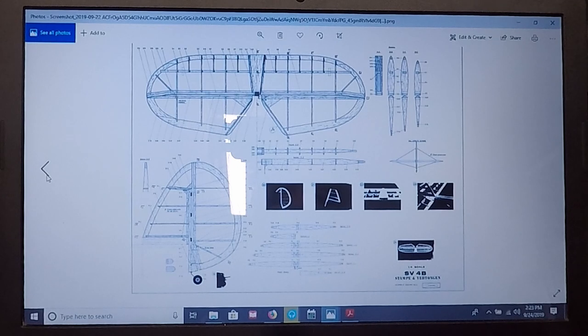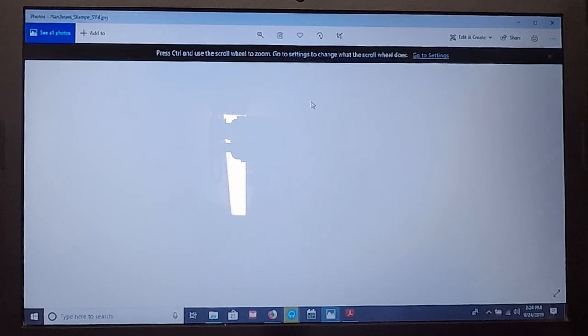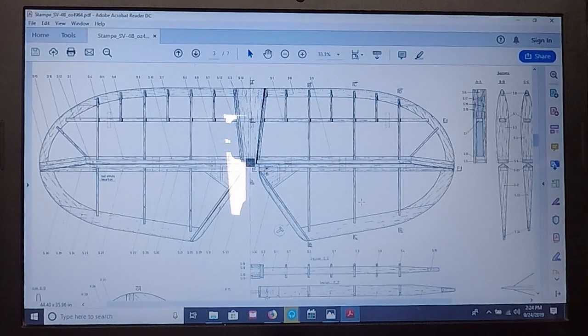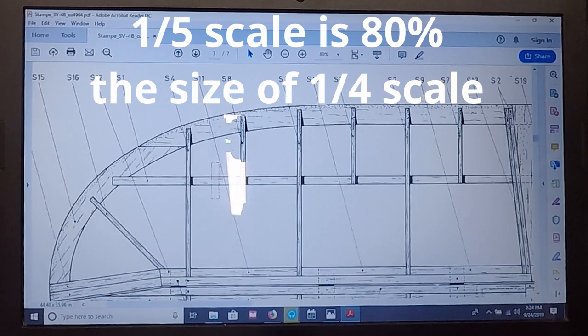So I was actually able to find the drawings of a kit that was available. It's a quarter scale Stampe. Right now we're looking at everything really small, so we need to figure out what percentage of the full size we need. Well, it's pretty easy, because we're going from a quarter scale down to a fifth scale. So when we go over to this, which is a PDF file, all we have to do is come up to the top here and turn it up to 80%. So this is going to be the real size.